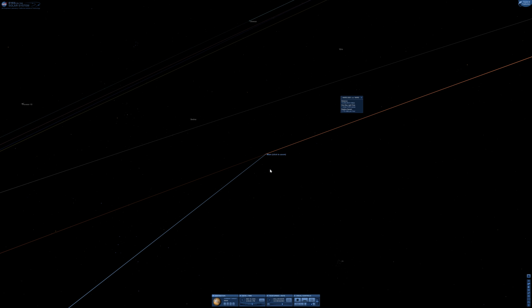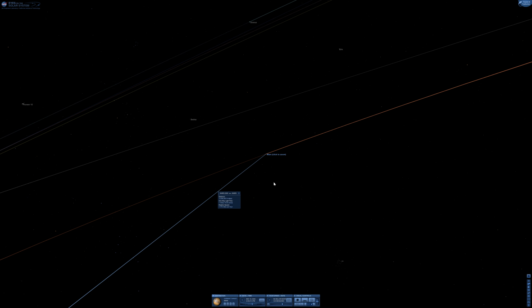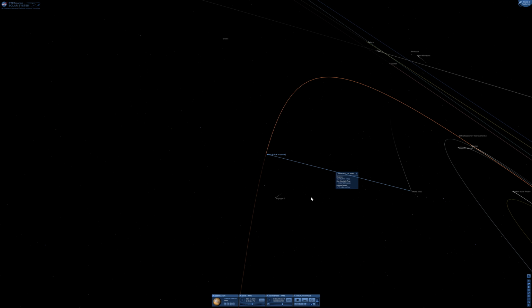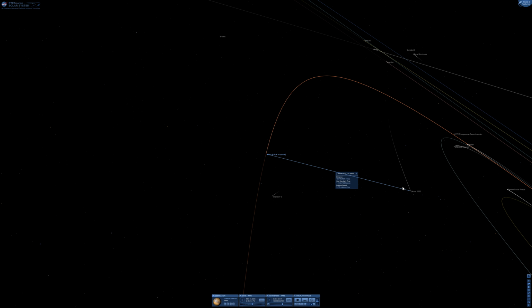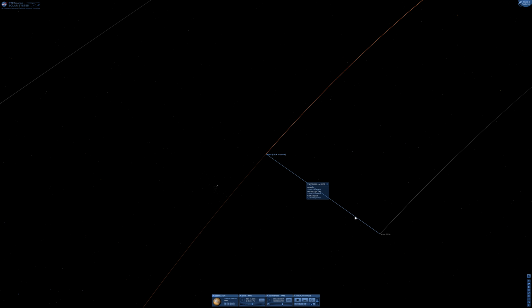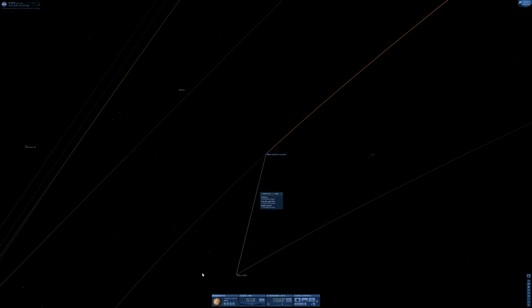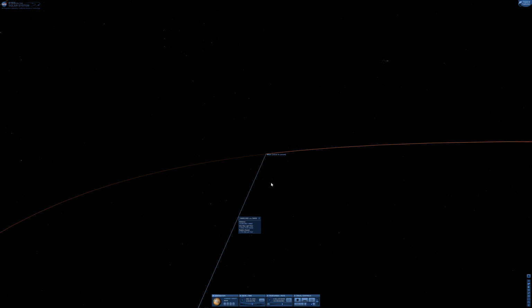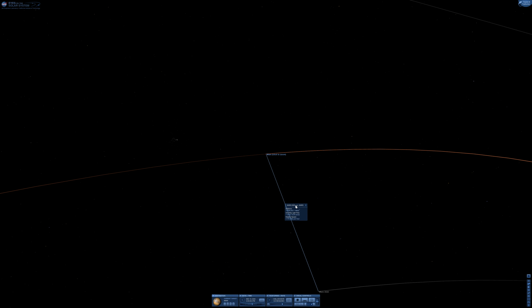Let's zoom out, and here is the Mars 2020 rover, approaching here, and someday somewhere here it will hopefully land on Mars. So you can see the data is getting closer, going down.